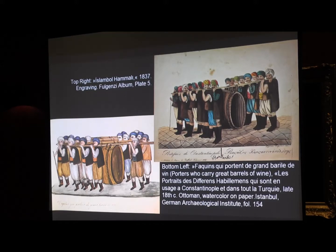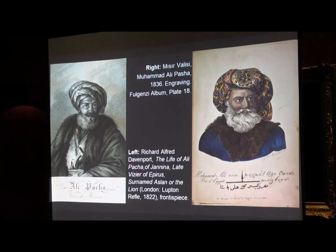The portraits of regional leaders like Ali Pasha of Yanina and Muhammad Ali of Egypt were likely adapted from older circulating prints, such as this frontispiece to Richard Alfred Davenport's book, The Life of Ali Pasha of Yanina, which was likely used to create a portrait of an entirely different regional leader, Muhammad Ali Pasha of Egypt.